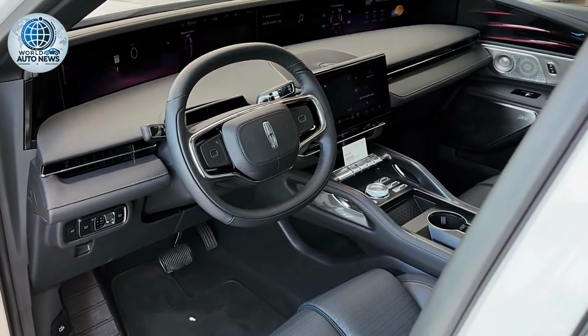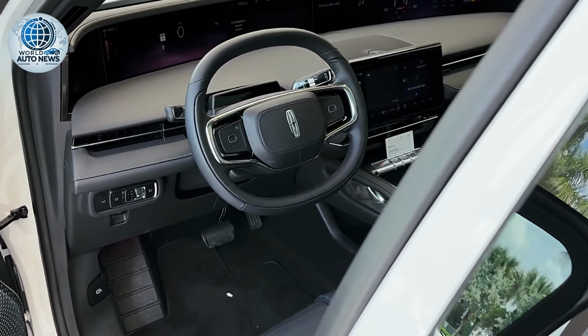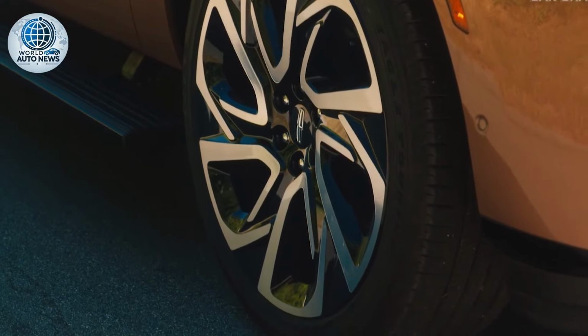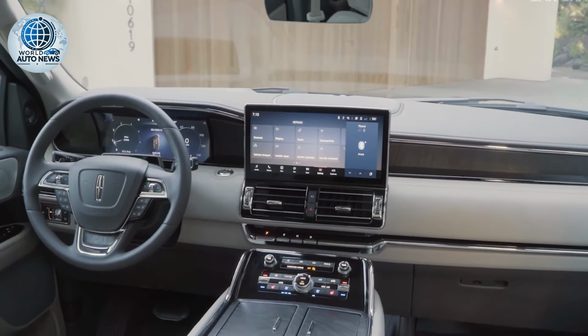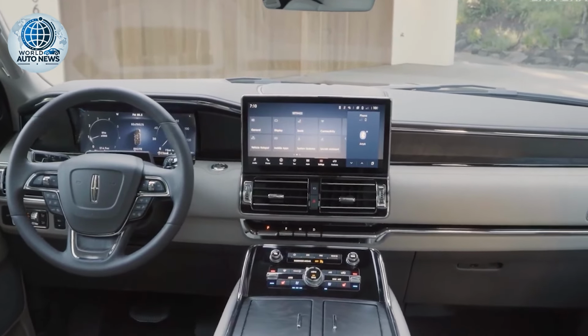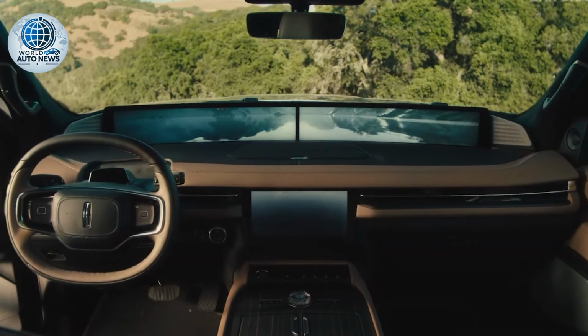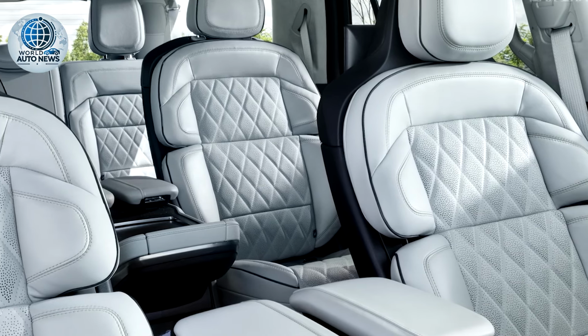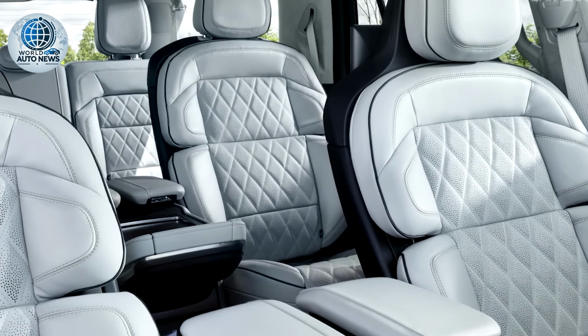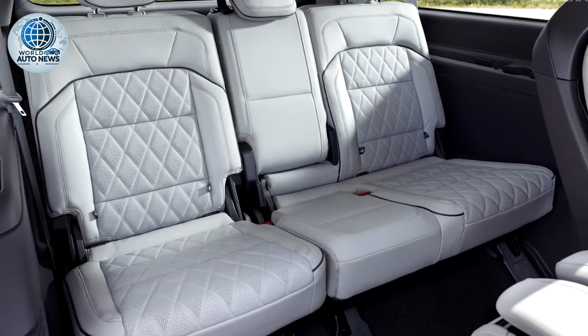It's packed with modern tech, including Lincoln's Blue Cruise hands-free driving system. And its unique split tailgate design adds practicality. The cabin is ultra-comfortable, with USB-C ports for every passenger and a 28-speaker sound system. The starting price is $95,000, reflecting its premium status.